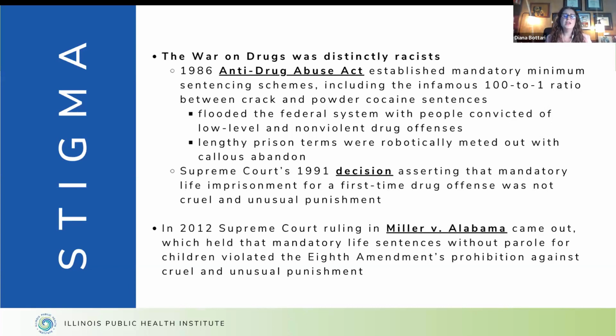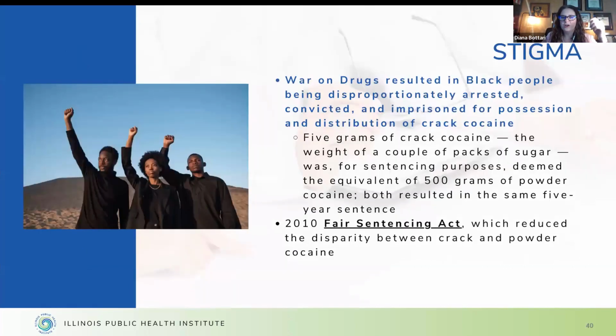In 2012, there was a ruling, Miller versus Alabama. Now, this held that mandatory life sentences without parole violated the 8th Amendment's prohibition against cruel and unusual punishment. So it took until 2012 before somebody said, you know what, that doesn't seem right. That seems like a wrong thing to do. That is cruel and unusual punishment. But look how long it took for that to occur.